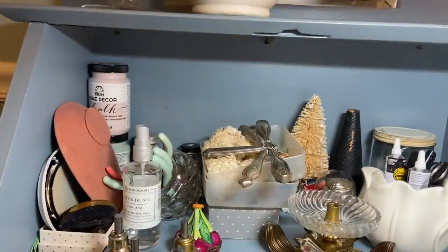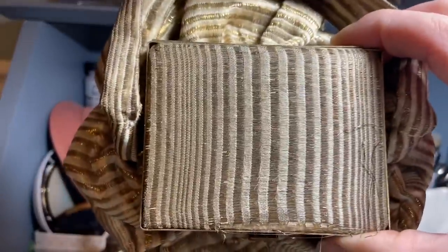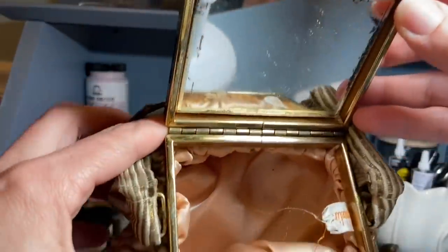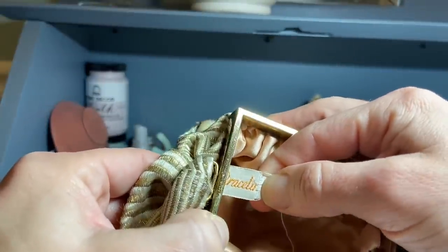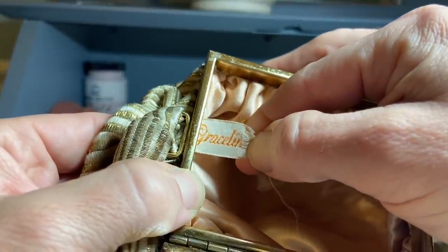And then at the flea market the next day, at the same stand with the coral, I got this, and he said, I'll take three. So I walked around and I came back. I liked that it was gold. I liked the stripes. He says it's called a compact purse because there's a compact or a mirror in there. Lining looks good. And it says, I think, Gracelle. And then some of this is frayed, so I guess the letter is off. So it starts out with Grace L-I something.